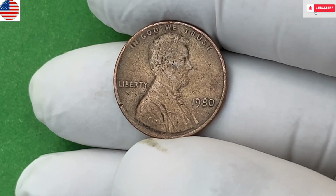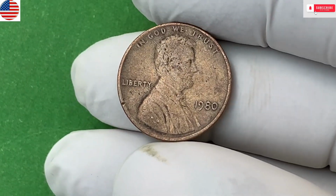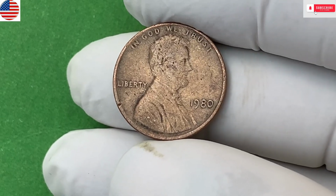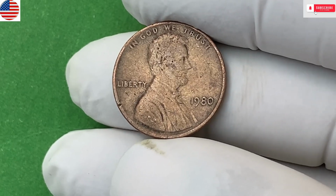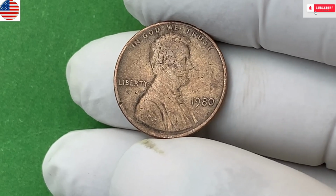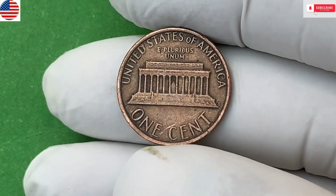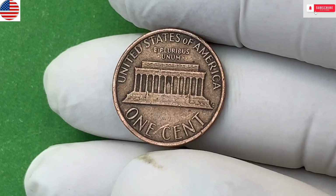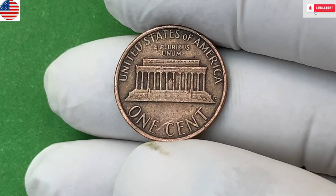Now here's where things get fascinating. During this high production era, the likelihood of minting errors quietly increased. With billions of coins being produced, a few mistakes were bound to slip through unnoticed. And to a coin collector, a mistake isn't a flaw, it's a treasure. Some rare 1980 Lincoln pennies have been found with off-center strikes, where part of the design is missing because it was stamped incorrectly. Others have doubling, where letters or numbers appear to be shadowed or layered. These double die errors are especially rare and highly prized.